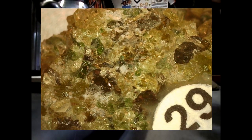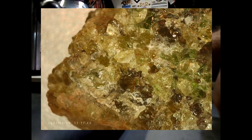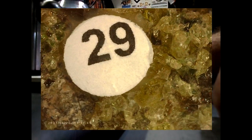Now, this is one of the major things that we'd want to be looking for as well. You see that? Olivine. We'll be looking for that inside the stockworks for sure. Little green specks. Number 29. Peridotite. Beautiful.